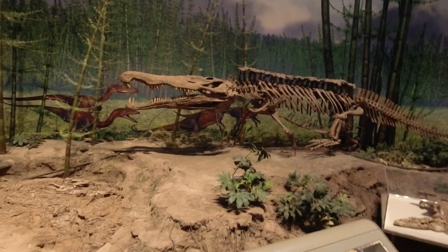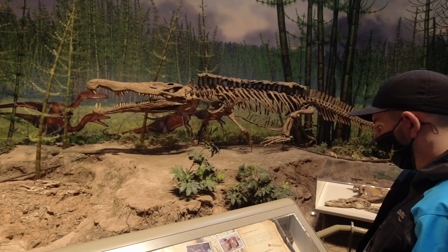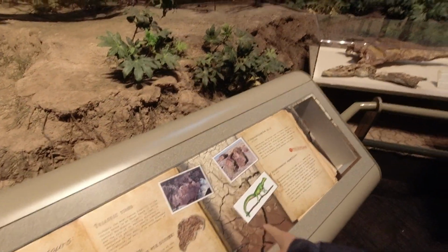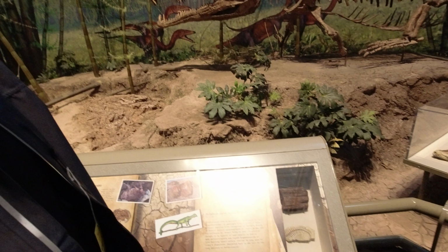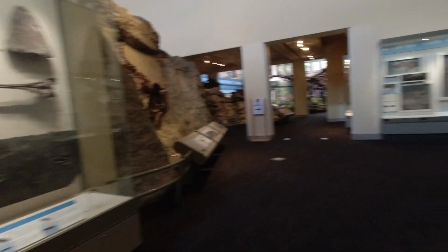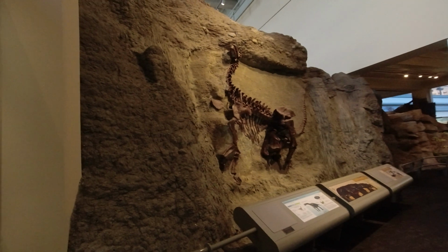So what kind of dinosaur is this one that we're looking at? I'm not sure which one this is. It looks almost like an alligator or a crocodile. Kind of does, doesn't it? Oh wow, there's a lot of things in here. This place is a lot bigger on the inside than we had thought.